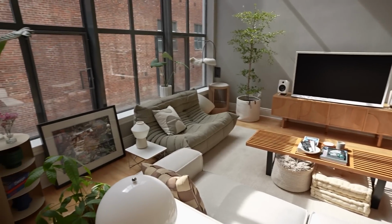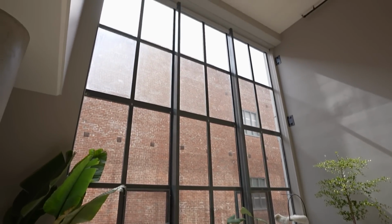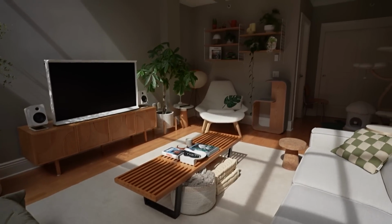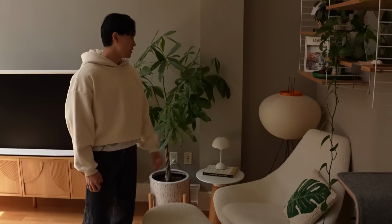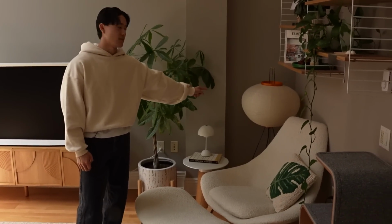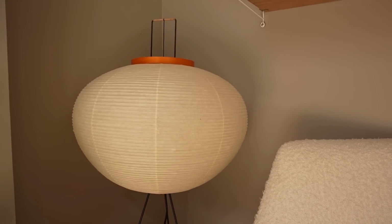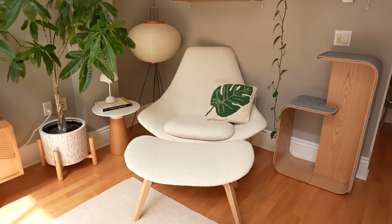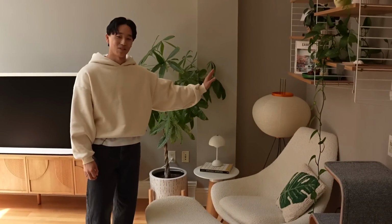All right, so now we are in the living room, which is the main feature of the home. This is where I spend the most time and also probably where I put the most money and energy into decorating. You'll notice in this little corner, I have sort of a cozy little reading nook. I have another paper lamp right here. This is an Akari paper lamp, so I bought this from the Noguchi Museum. That was sort of one of my big first expensive purchases for this home. I've always been in love with those lamps, and so I finally saved up enough money to buy one of those a while ago.